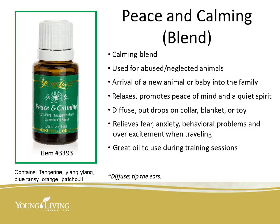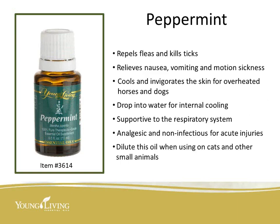So it's just a great calming oil, especially if you've got those hyperactive animals. This is great. Diffuse it. You can tip it on their ears. You can put it on the bottom of the paws. It's great.